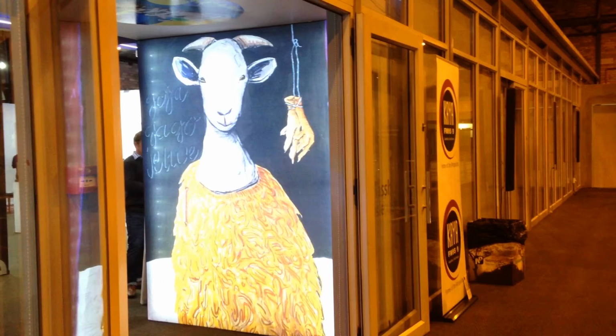I was involved in the installation and the design of the Turbine Art Fair. Anyway, I saw this and it was affordable and I went for it. So most of the buying is happening between 2,500 and 8,000 rand. So you'll see a lot of the stickers on the works in that price range.